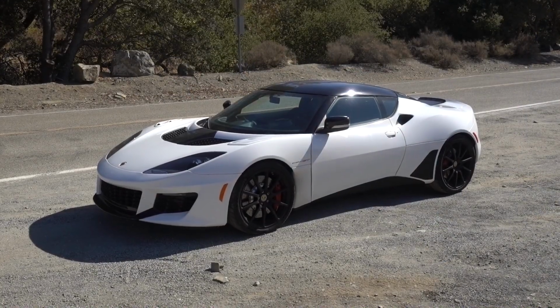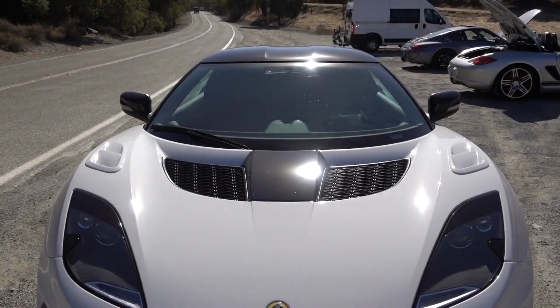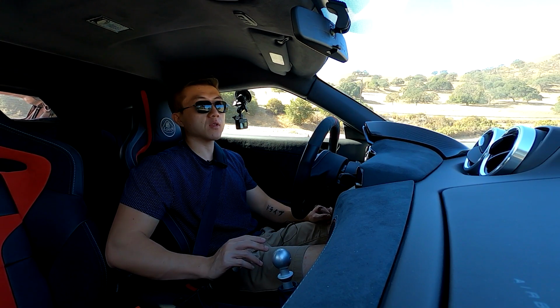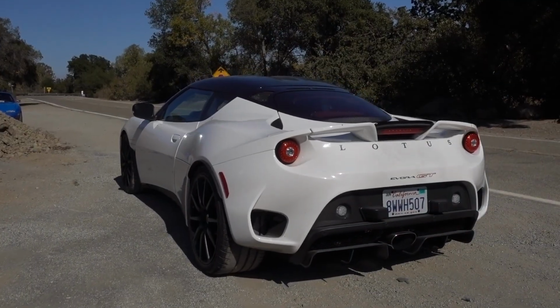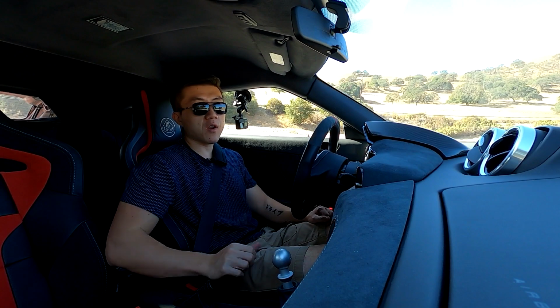But until then, this is probably the best Lotus I've ever driven as an all-encompassing sports car that can be driven on the street. The Elise, I think, is certainly still more raw and perhaps a little bit more fun to drive. But for me, I'd rather have a car that can do it all, and this Evora GT fits that GT moniker just right.